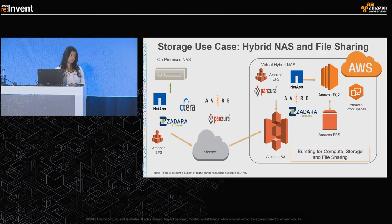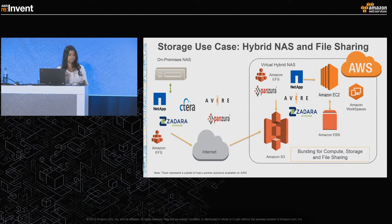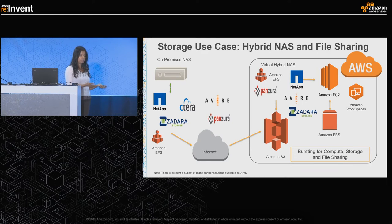The first is the Amazon Elastic File System that I mentioned earlier, which is simple, scalable, elastic, and supports NFS version 4. Many of you might have NetApp in your existing environments, and you may be familiar with their operating system called ONTAP. This very same operating system is available on AWS called Cloud ONTAP. It enables you to run NAS workloads in AWS or extend your existing NetApp environment into AWS.